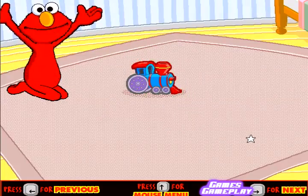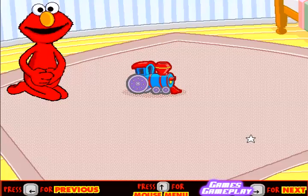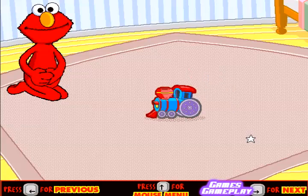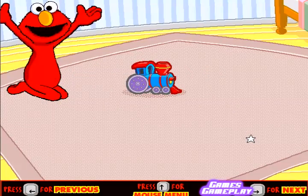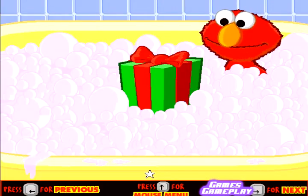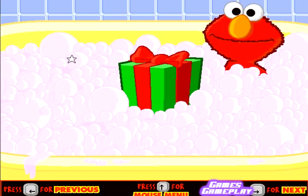All aboard! It's a toy train! Choo-choo! Elmo loves this toy train! Chugga-chugga-chugga-chugga! Oh, look! Another present! Could you please unwrap it?